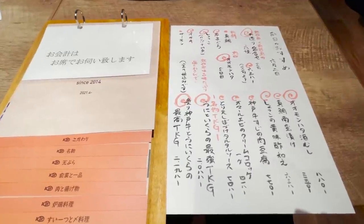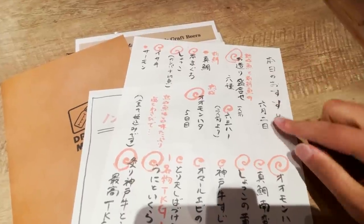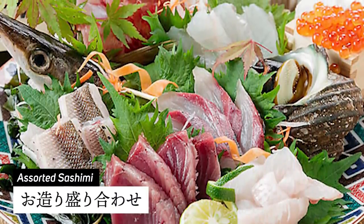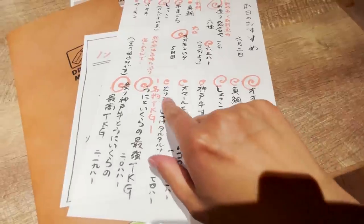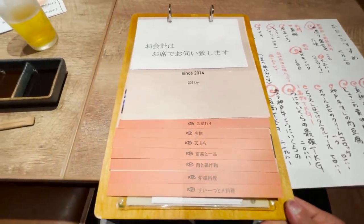So now that we've ordered our drinks, it's time for us to take a look at the food menu here. This is their recommendations for today, 本日のおすすめ. They said this 盛り合わせ, a mixture of their recommended fish today, is one of their most recommended ones. Oh yes, sea urchins, TKG, raw eggs, and rice. Oh, these all look really good. And over here, oh, I love the design.